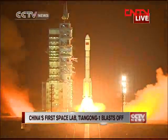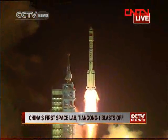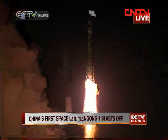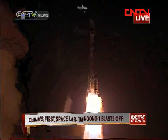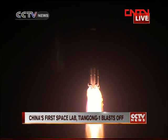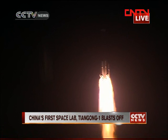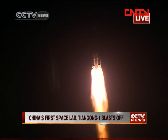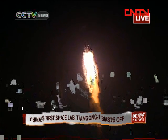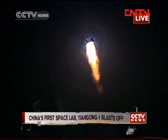And we have a liftoff. The liftoff of Long March 2F rocket carrying China's first space module Tiangong-1 into space. It will probably take more than 10 minutes for the spaceship to get into its orbit. So far, so good from all the tracking stations.